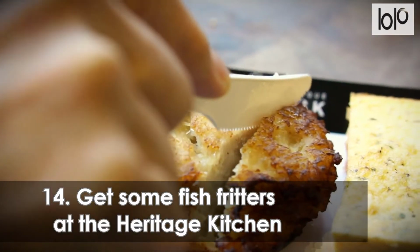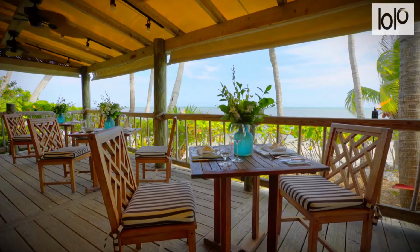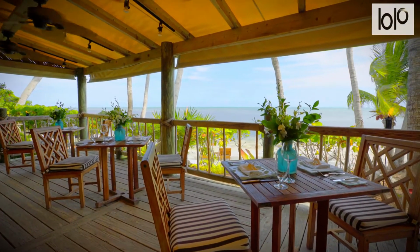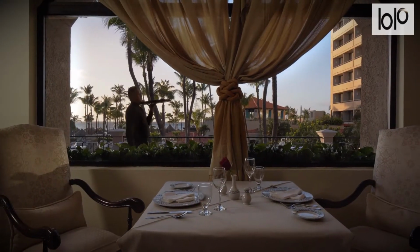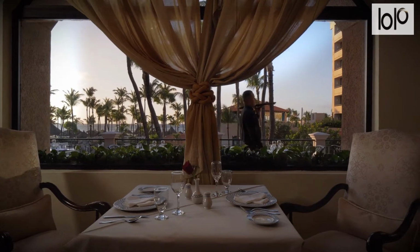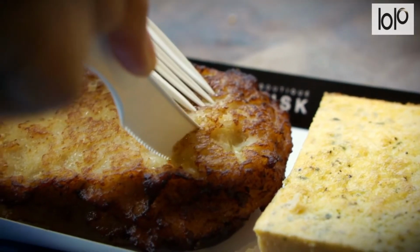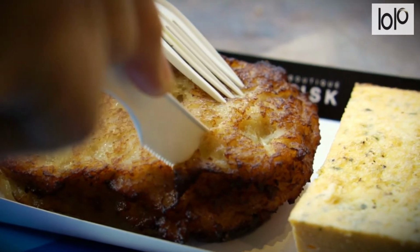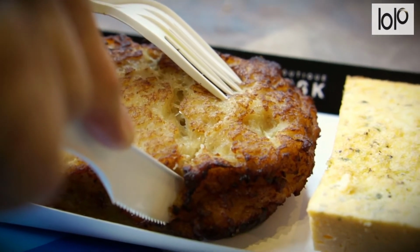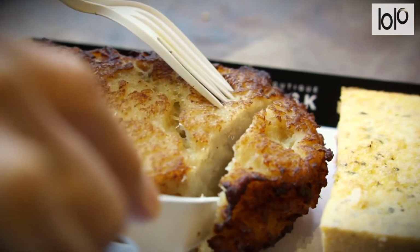Number 14, Get some fish fritters at the Heritage Kitchen. Housed in a flamboyant and very Caribbean hut towards the northern end of 7 Mile Beach, the lively and much-loved Heritage Kitchen is one of the go-to places for fresh fish and fish fritters on Grand Cayman. Simple and hearty, the local seafood is served up straight from the grill, packed with spicy flavors or sprinkled with just a dousing of crunchy salt, and sides of rice and salad.